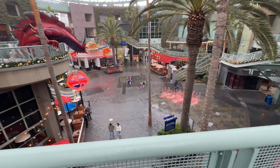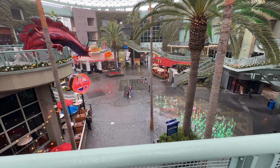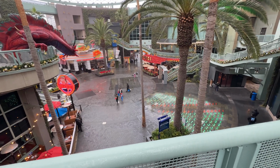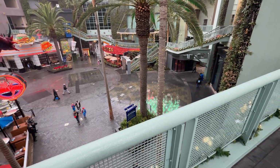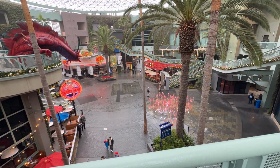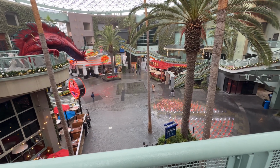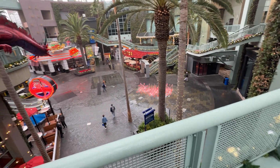Crowd check, and as you can see, it's either going to be very slow today or everyone's already in the park. I'm not really sure. No one's dancing around in the fountain, so that's a good indication right there that the park is not busy. No, actually, it's just too cold for that kind of stuff. I mean, maybe there'll be some brave people later on today that'll run through it, but definitely not me.